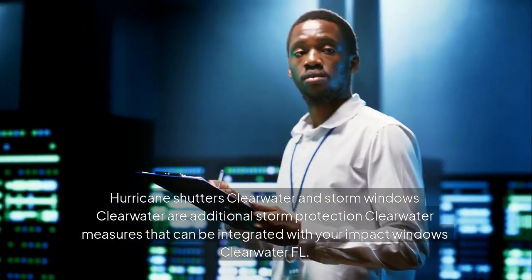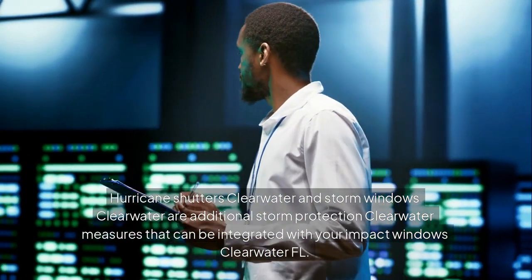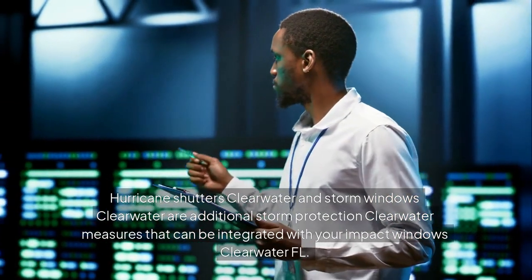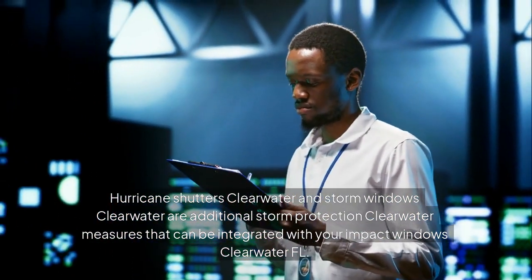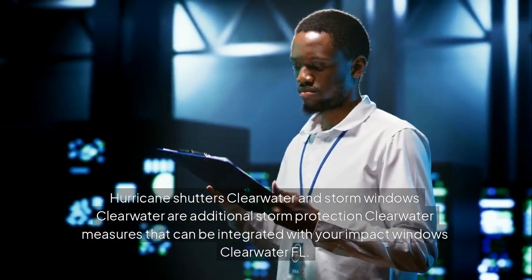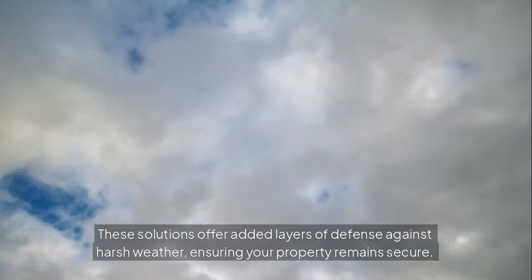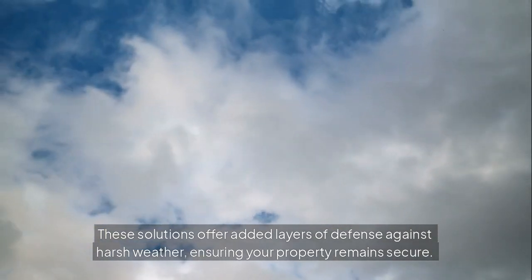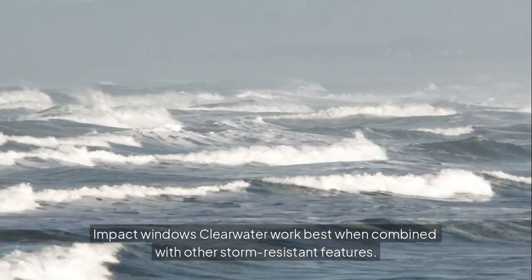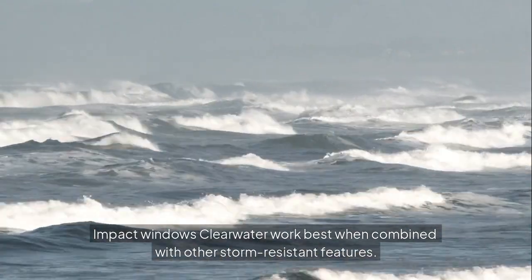Hurricane shutters Clearwater and storm windows Clearwater are additional storm protection Clearwater measures that can be integrated with your impact windows Clearwater, Florida. These solutions offer added layers of defense against harsh weather, ensuring your property remains secure. Impact windows Clearwater work best when combined with other storm-resistant features.